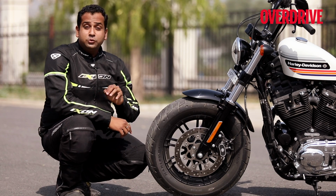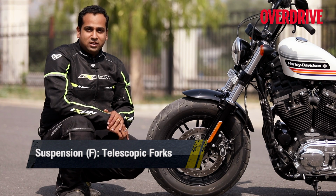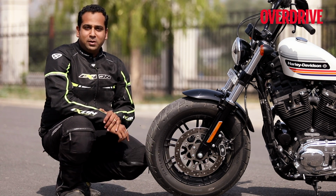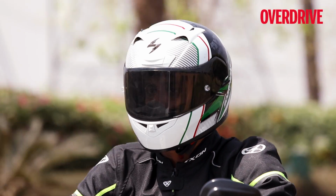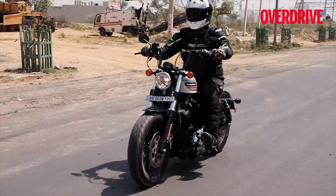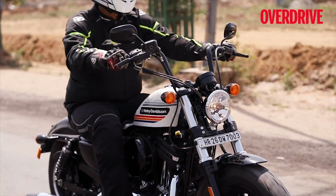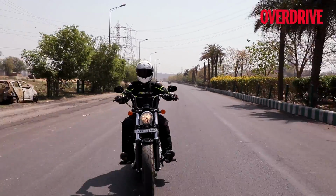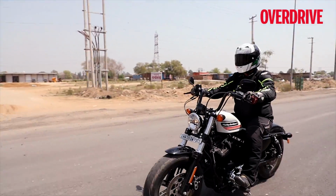The 48 Special uses cartridge-style 49mm forks up front, which help in making it a confident handler. And along with the fat, high-profile 16-inch tires, they also soak up bumps and undulations well. However, in order to keep the seat height low, Harley-Davidson has made the seat really slim. While it is comfortable to sit on, I feel thicker cushioning would have helped the seat absorb shocks better, as the rear suspension feels slightly stiffer than the front.